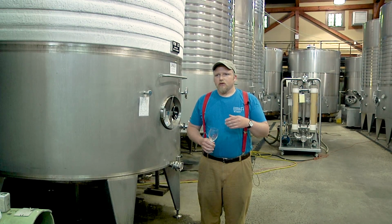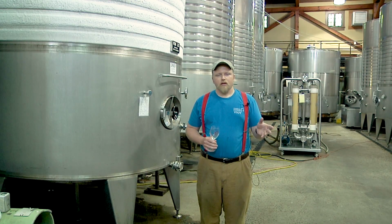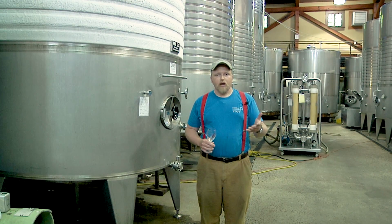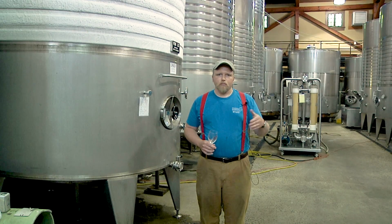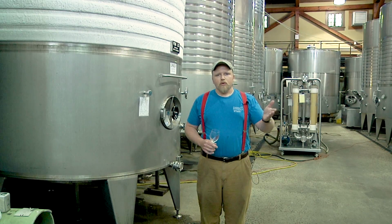Our grapes are the source for the wine that we make here at Chateau Morrisette, and that starts out during harvest in the fall, after we monitor the fruit and determine when the fruit is ripe based on flavor and chemistries. We then work with the grower to pick the fruit and deliver it here to the winery. The fruit is going to show up on the crush pad.